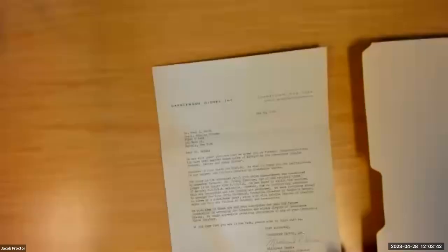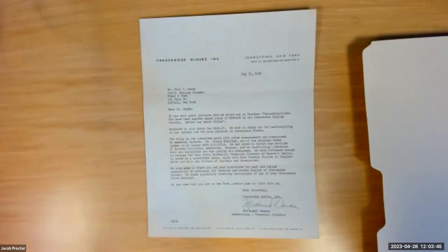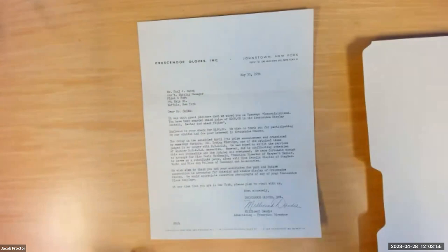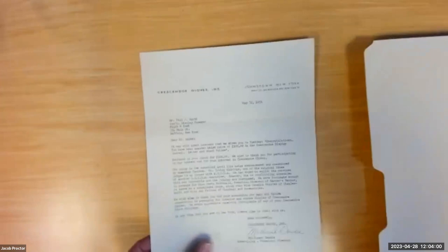And I'm going to switch my camera, see if it works today. It's sometimes a little finicky. There we go. So, dear Mr. Smith, it was with great pleasure that we wired you on Tuesday. This is from May 31st, 1956. Congratulations, you have been awarded the third prize of $100 in the Crescendo Display Contest. Letter and check to follow. And there's a whole bunch of stuff from 1956.